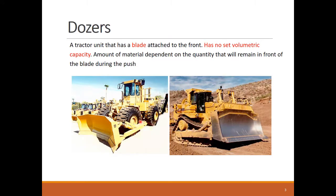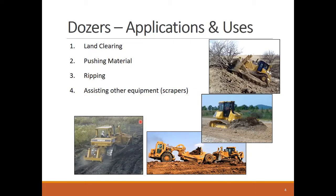Dozers are one of the heaviest and most powerful earthwork equipment, which moves the soil by pushing it, not carrying it. This is why dozers have no identifiable volumetric capacity like trucks or scrapers. Dozers are used in different applications like site clearing, soil pushing from cut to fill, ripping, and assisting other equipment like scrapers or even other dozers. Let's see some details of material pushing using dozers.